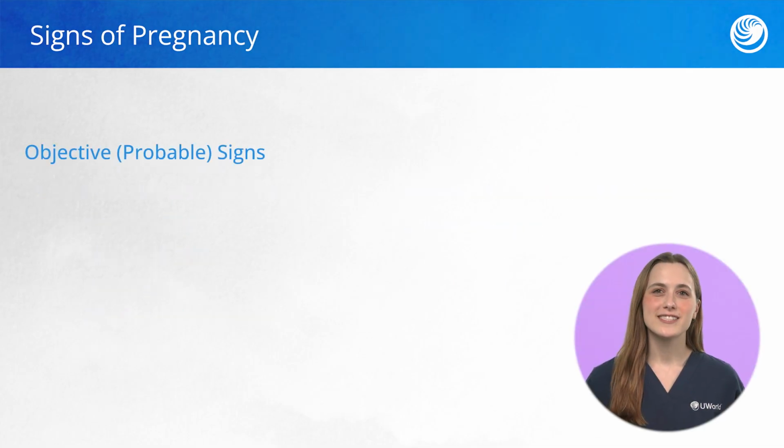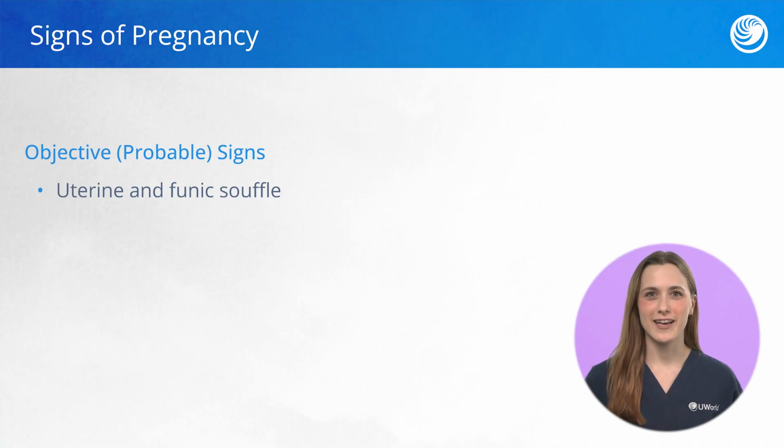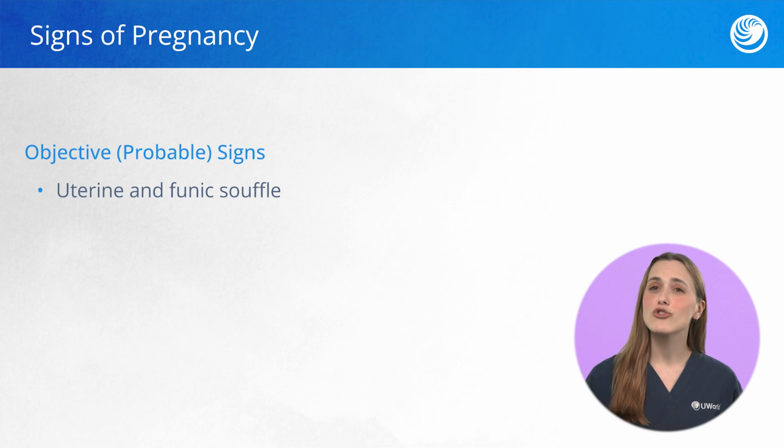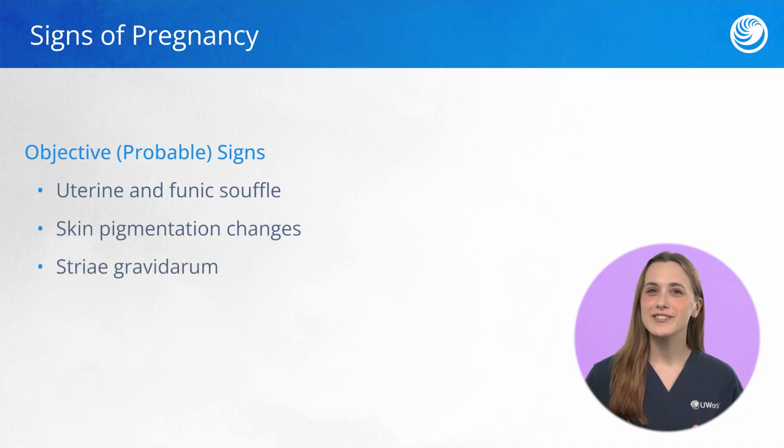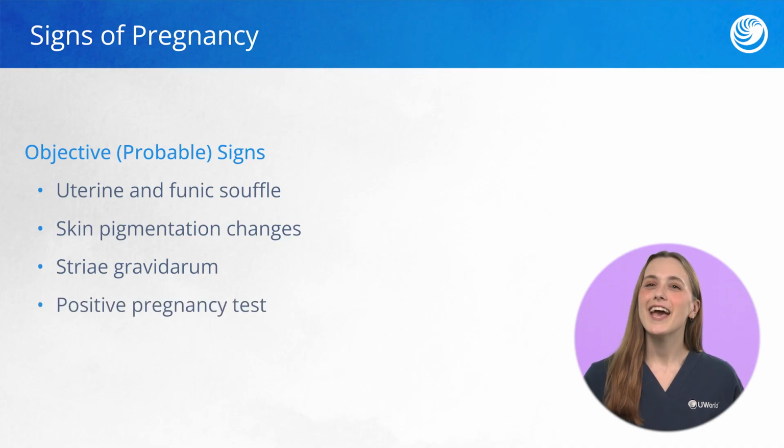Additional objective signs the healthcare provider may assess include uterine and funic souffle, which is a blowing sound that is congruent with the maternal pulse rate and is auscultated over the uterus. Skin pigmentation changes and striae gravidarum. For more information on these changes, watch our Physiological Changes During Pregnancy Part 1 lecture video. And a positive pregnancy test, which is determined based on the HCG detection in the maternal blood and urine.